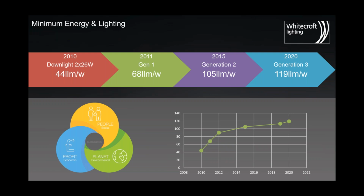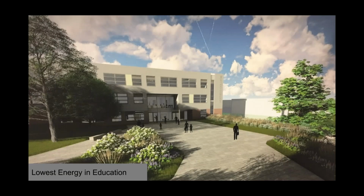And I want to do it around an example of a project that we've been working on for about the last 18 months at Whitecroft, where we were asked to work with a client on essentially taking a school project and taking it off the grid. So they wanted to deliver the most energy efficient lighting solution they could, because they wanted to use fully renewable energies from site. As part of the net zero aim, it was making sure the operational carbon or operational performance was as low as possible. Now, yes, we had to meet the budget and try to work to that. But in the first instance, it was about looking at what was possible and then working out how we fit that within the budget.